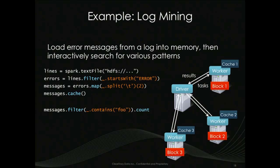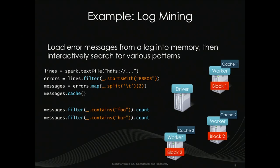So next time you query this data set, say foo wasn't the problem and you search for bar, you can get back the answer much faster, because Spark will know that the data is in the cache and just hit that and give you back the results.